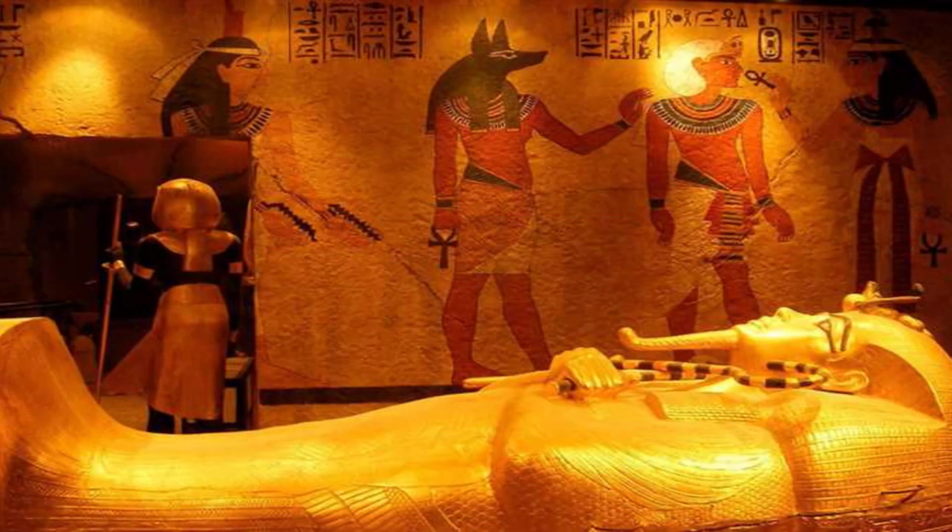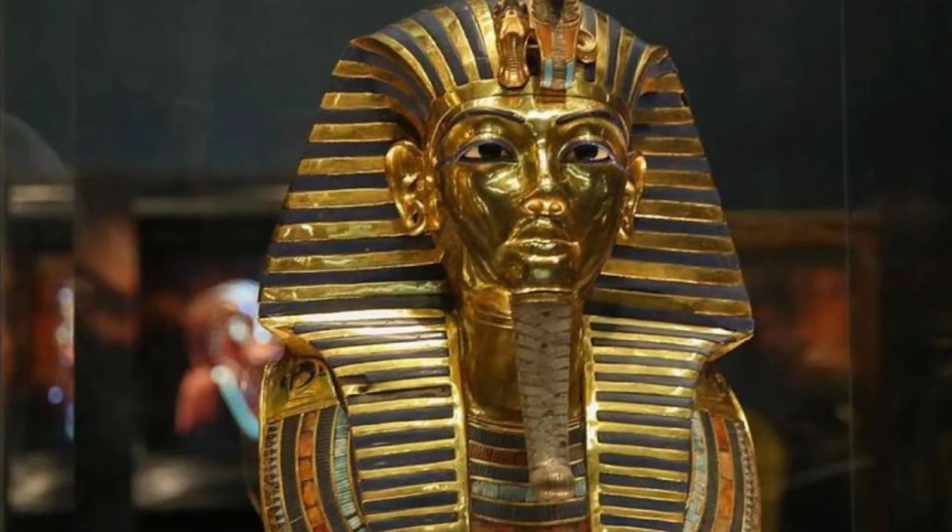The mummy of the king was placed in 3 nested coffins or mummy cases, the innermost one of which being the famous coffin made from 110.4 kilograms of pure gold. The mummy itself was adorned with the famous gold mask.